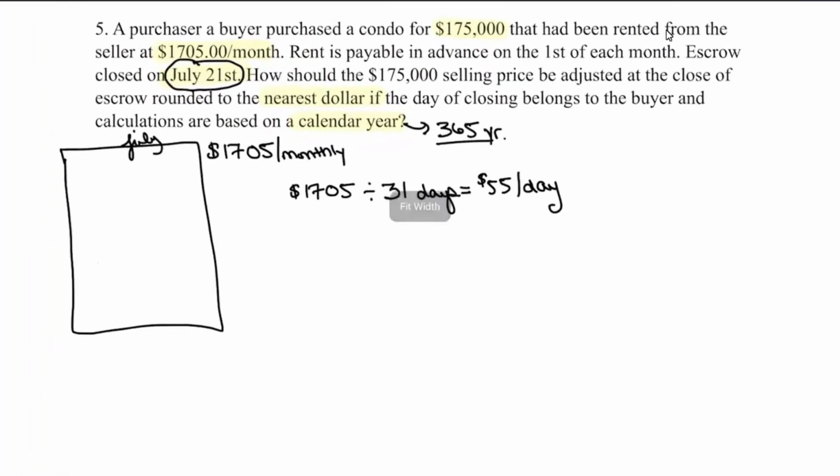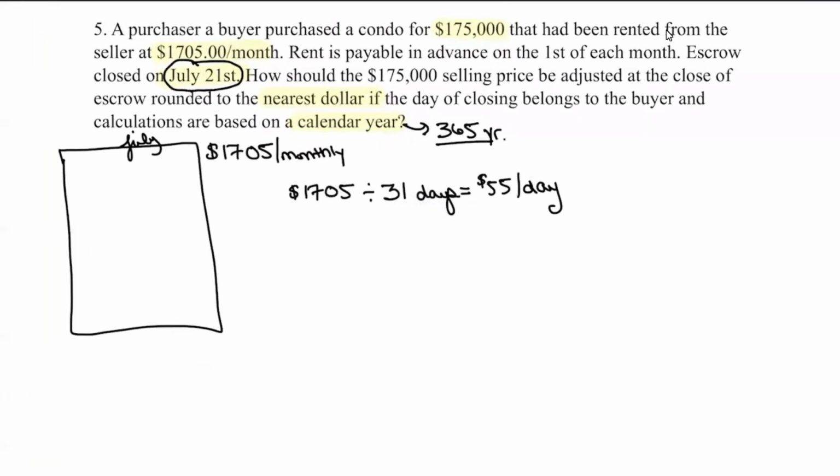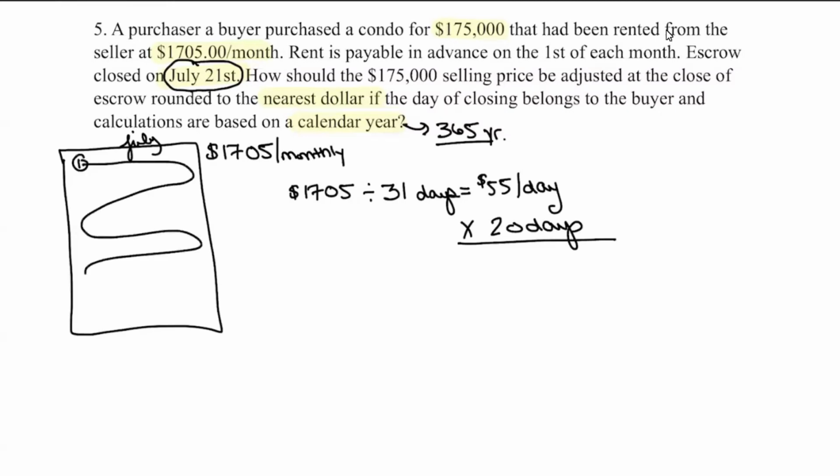So what should we do now? We know how much it is per day. So, round to the nearest dollar, day of closing. So wouldn't it be the 55 times the 20 days? Where did you get 20 days from? You're not wrong, I just want to make sure. He occupied it from July 1st to the 20th, but the buyer gets the closing day. The renter is occupying for the whole month, but the seller gets to keep from the 1st to the 20th, and then the 21st is the buyer. Closing was on the 21st, but the day of closing belongs to the buyer. So the seller gets the 1st through the 20th, and the buyer should get the money for the 21st through the end of the month.